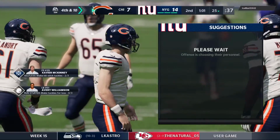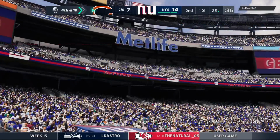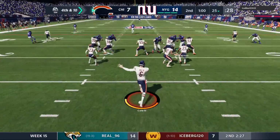Problems on 3rd down so far in this first half. Relatively small sample size, but they're now 0 for 3. And the average in the league is somewhere around 40% on 3rd down for offenses. So what's the answer to this? Either convert them or don't get the 3rd down in the first place. Get your big chunks of yards on 1st and 2nd down.